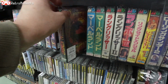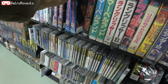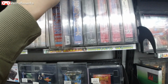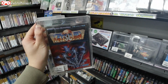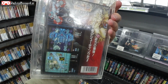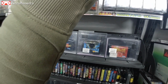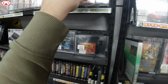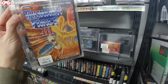And down here we can find something that everybody knows, Mortal Kombat, 3,400 yen for the first one. And I'm gonna guess that here's the shelf with more exclusive games. Yes, we got Truxton, or Tatsujin, as it's called in Japan. Extremely good shooter on the Mega Drive. It's what Mega Drive is doing the best, in my opinion. Has way better shooters than Super Famicom.